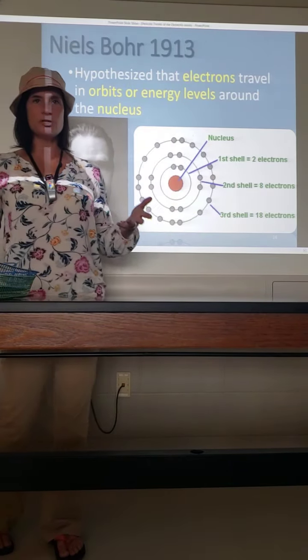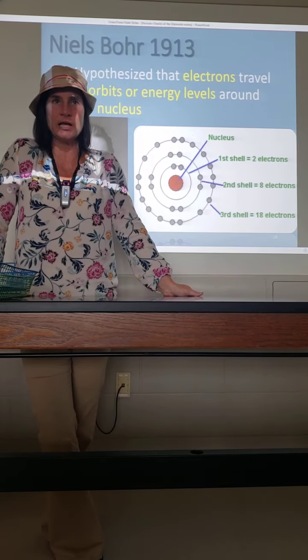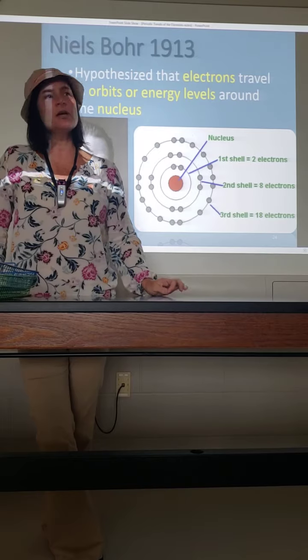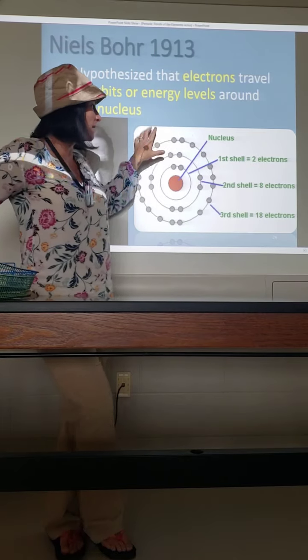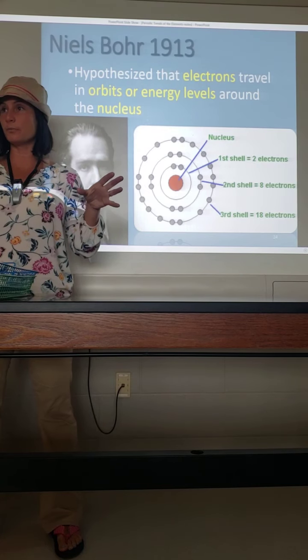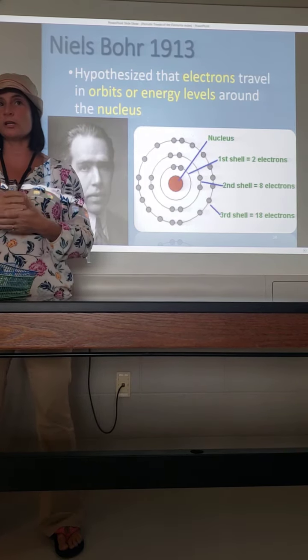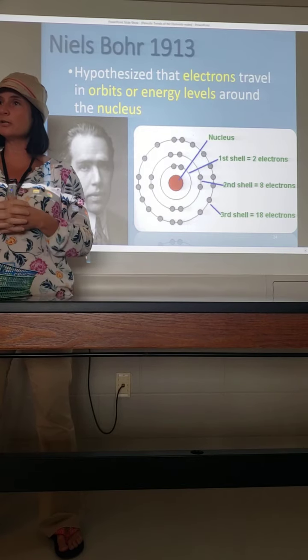When you get into chemistry, that's going to be important to distinguish between what's found where. The only thing we really need to know is the total number of electrons, so we can compare that to the total number of protons to see if the atom itself is charged, like if it has an unequal number of protons and electrons.